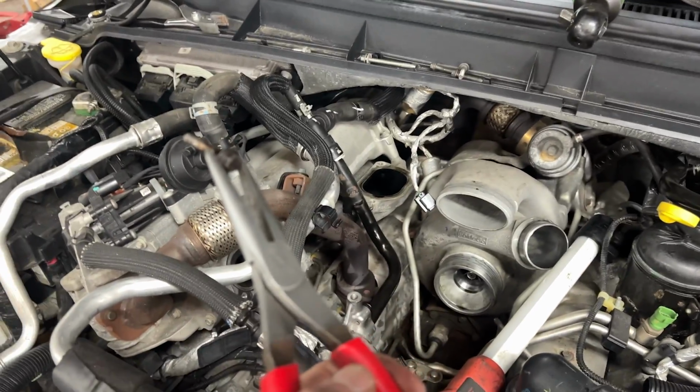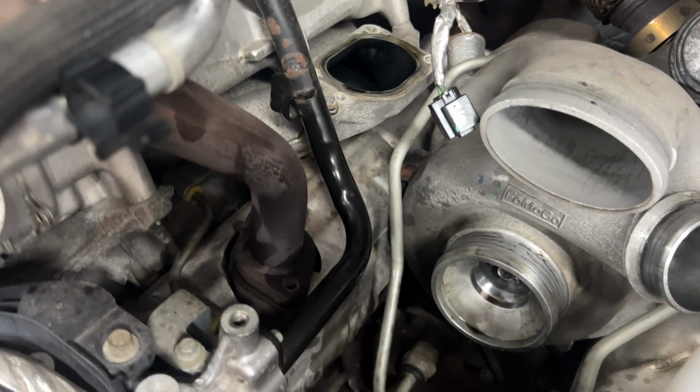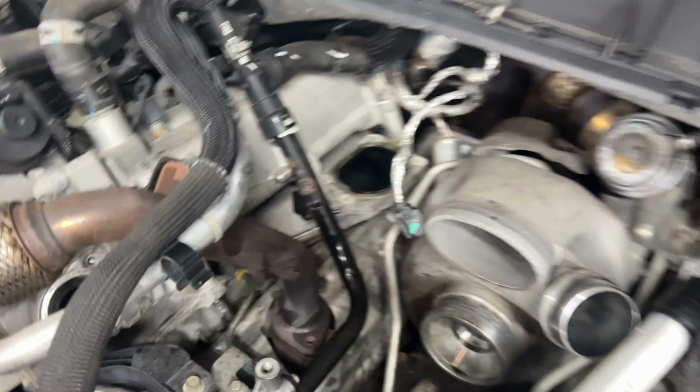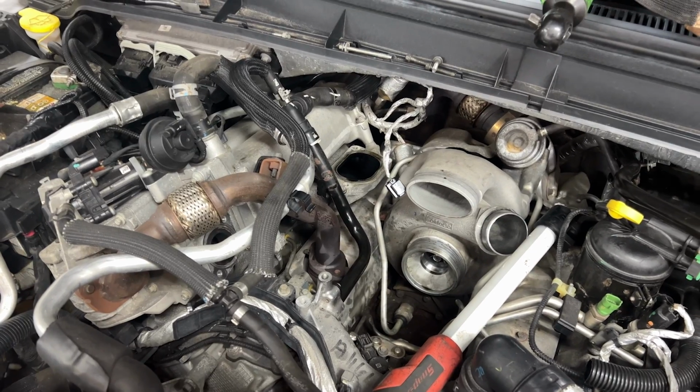All right, guys, about half an hour has passed, maybe a smidge more. Now, if you know what I'm talking about here, those notorious bolts that go in there, right there, these bolts on this thing, those are notorious for breaking. They break off into the exhaust manifold.